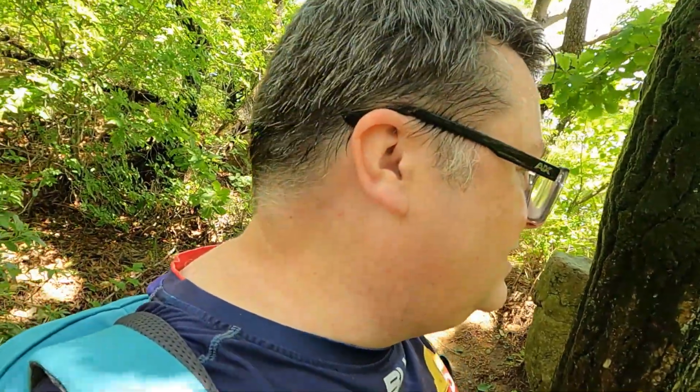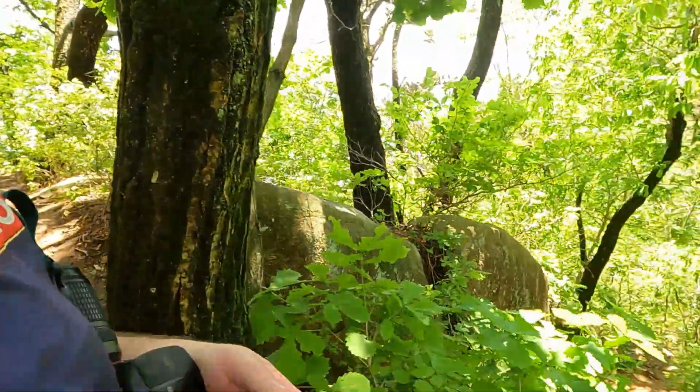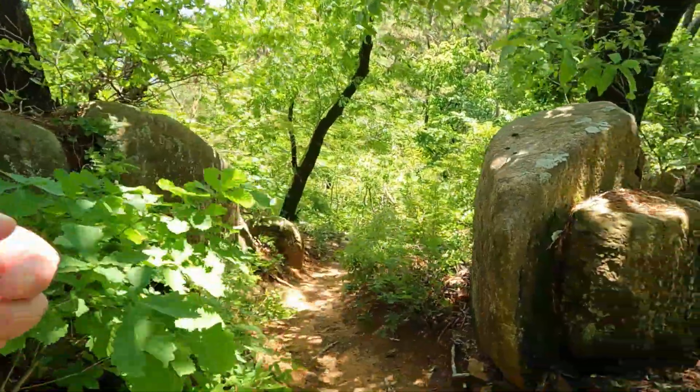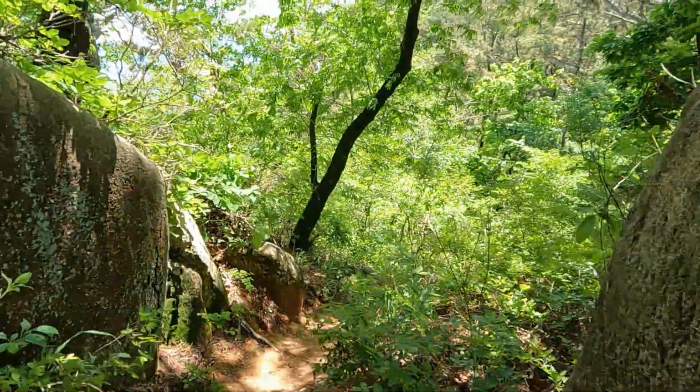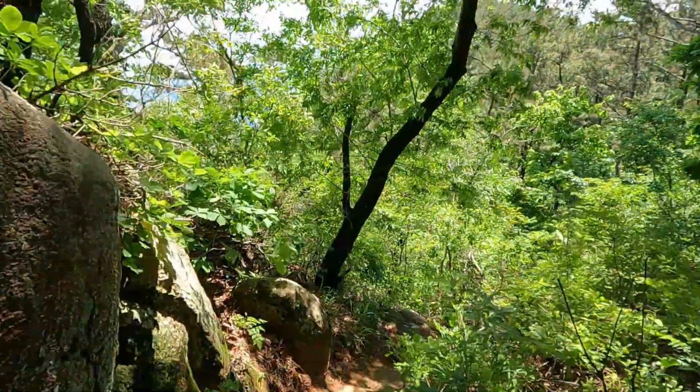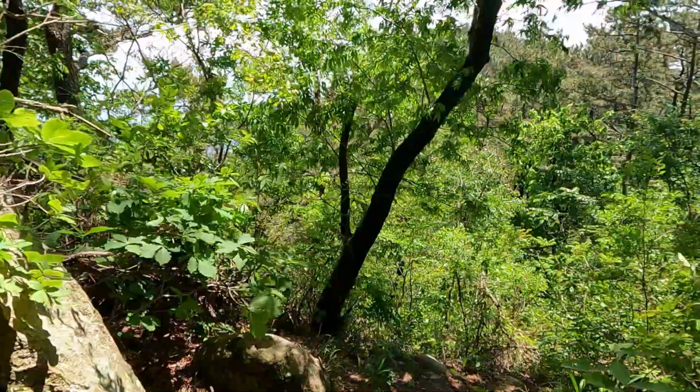Okay, folks, I'm not gonna lie, I'm a little concerned that I'm not on the right track. I don't know if I missed an obvious turn off or what, but I've been scrambling over rocks, which I wasn't expecting to do. And now we've got this steep decline here. But look, as far as I can see on Google Maps, I'm heading towards the temple. So as long as I'm still doing that, I'm okay, I guess.